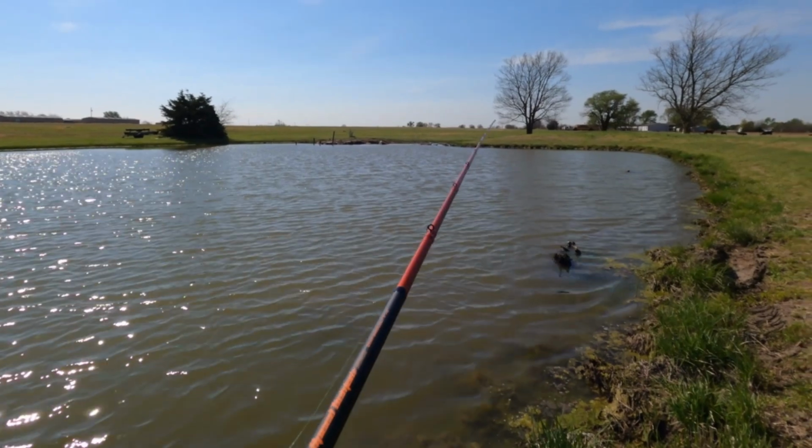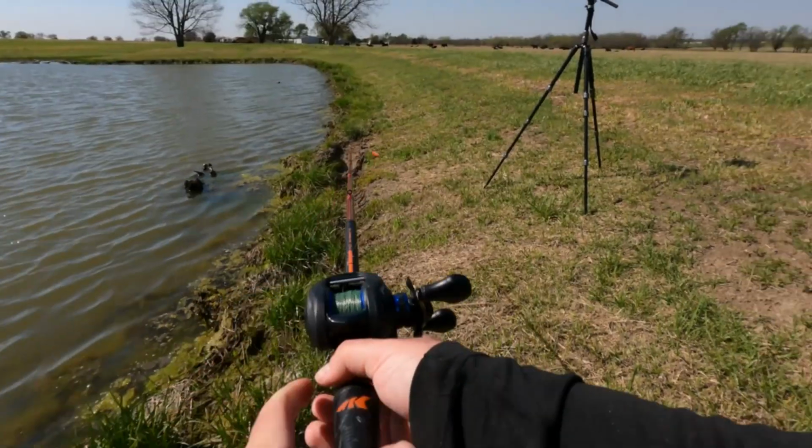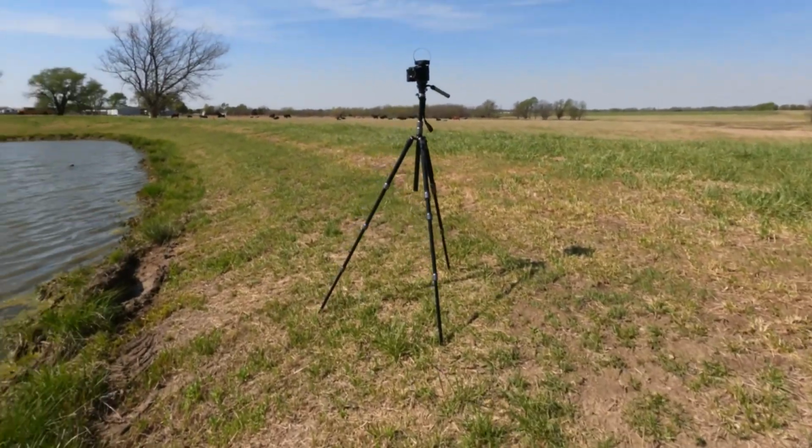And so it goes with having a faster reel. If you've got a faster reel, you might need to slow way down. If you've got a little slower reel, maybe you can speed up a little bit. But changing up that reel speed will help you, I promise.